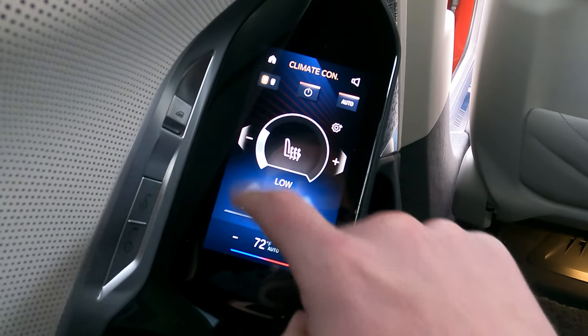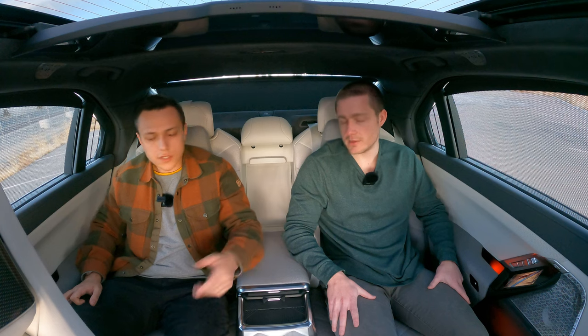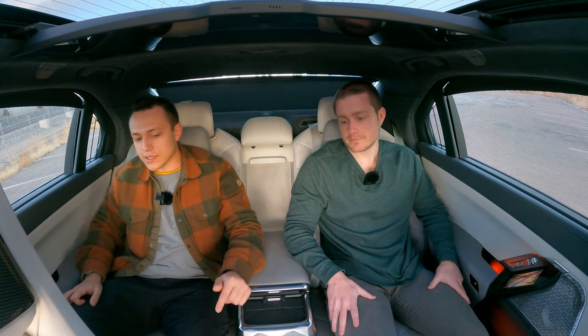You can also do the media control. Like, if you're playing music through the car, you can change the song and change the audio source too. Yeah. I do think it's a little bit weird.